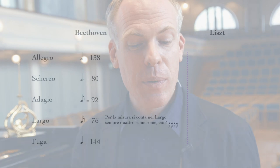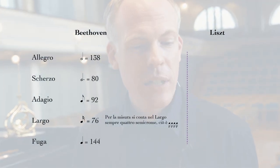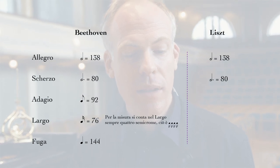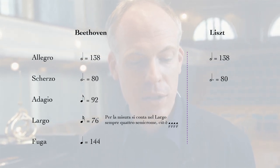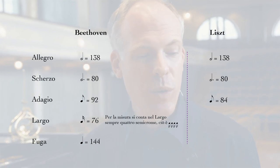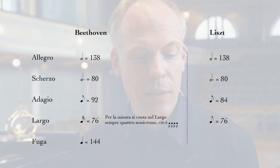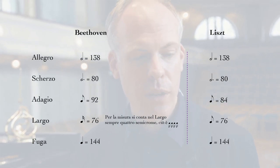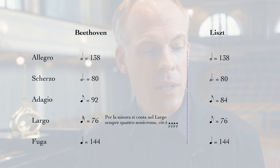In Liszt's edition, we also find metronome markings, and it's very interesting to compare those metronome markings to Beethoven's original metronome markings. In this table, you see both metronome markings. It's minim 138 for the first movement, dotted minim 80 for the scherzo, quaver 84 for the adagio, quaver 76 for the largo, and crotchet 144 for the fugue.